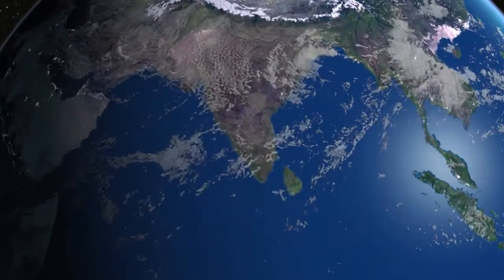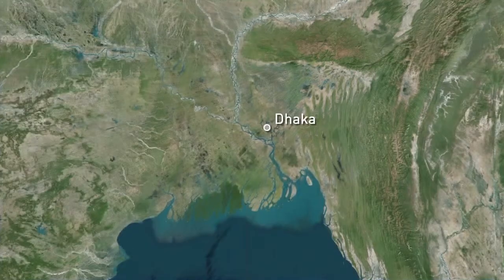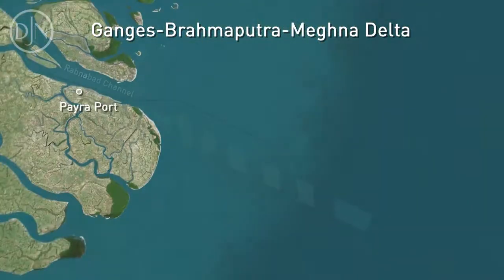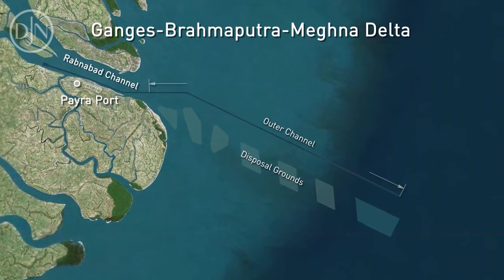The Republic of Bangladesh is one of the fastest-growing economies in Asia. To support this growth, the country needs a deep-water port. Payra port on the Rabnabad Channel in the Ganges-Brahmaputra-Meghna estuary will be developed for this purpose.